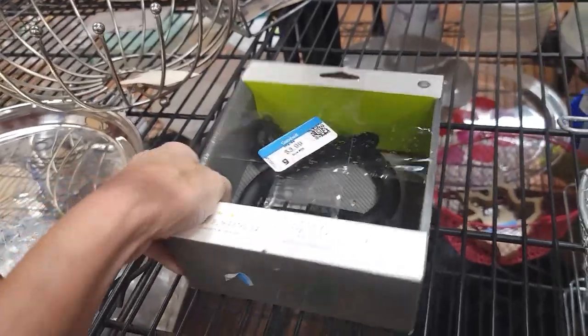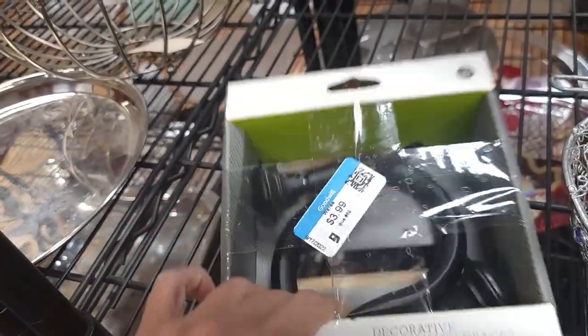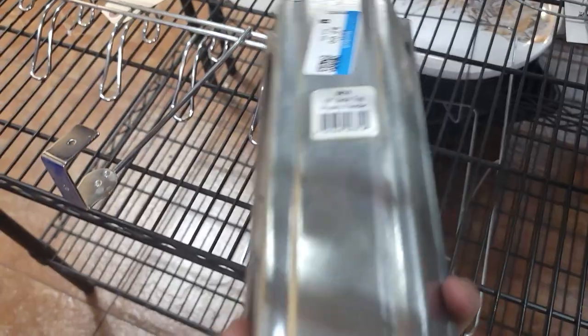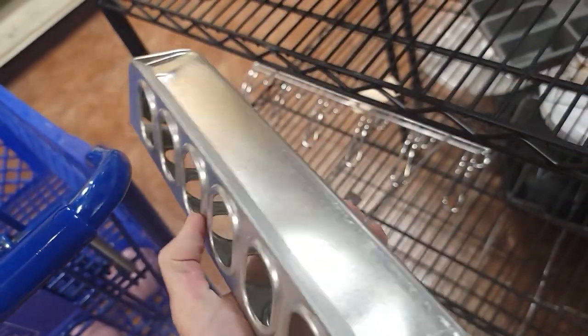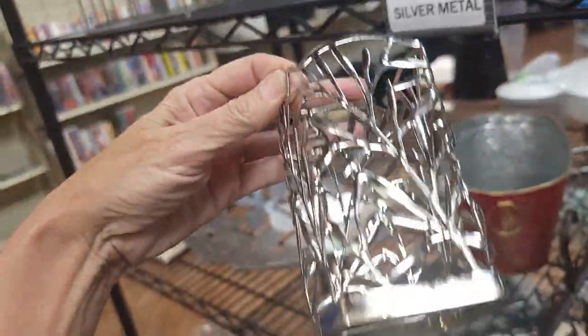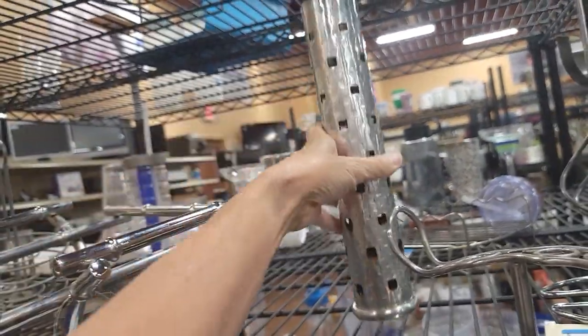Decorative drapery. We actually need some of these. It's funny. We need these. Those are a little big though. I don't need those. That's a little more than we need. Not quite. We're gonna need this soon because we're definitely gonna get some chickens. So you know what? I'm gonna pick this up because this looks brand new. And I'm sure it's a lot cheaper here than it is at the feed store, so I'm gonna pick up a little chicken feeder. Is that birds? No, it's just supposed to look like leaves, okay. And then I'm not sure what that's for.